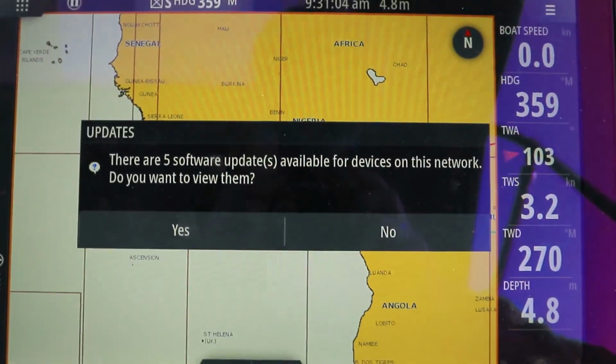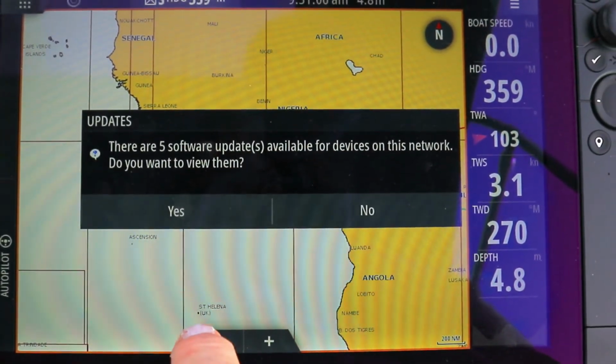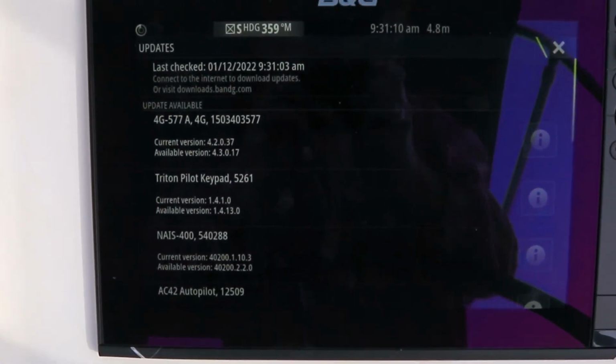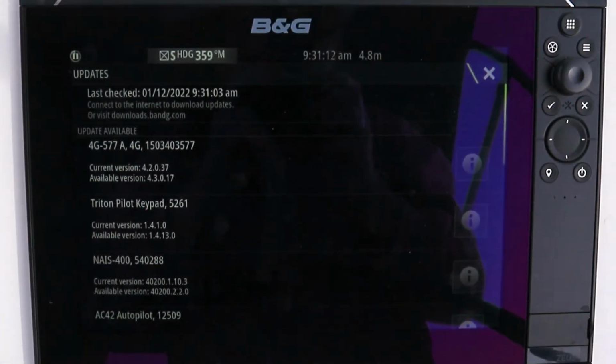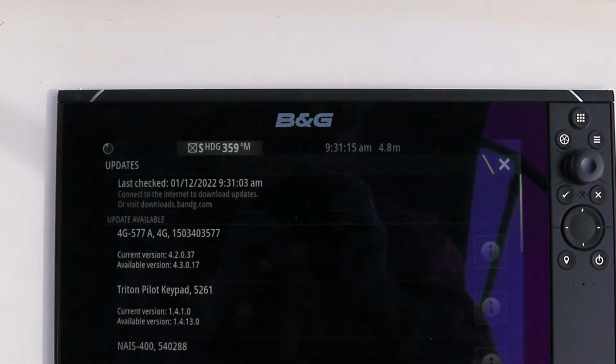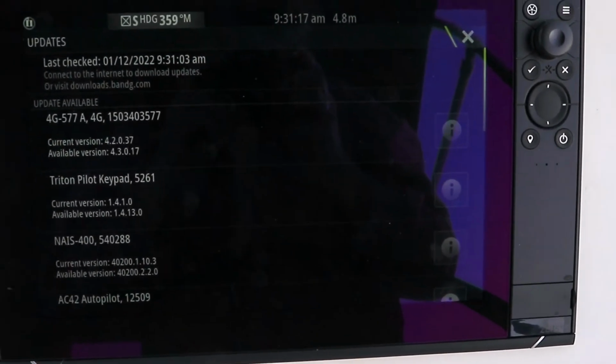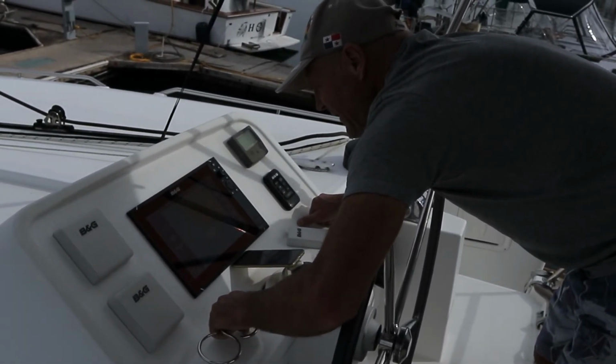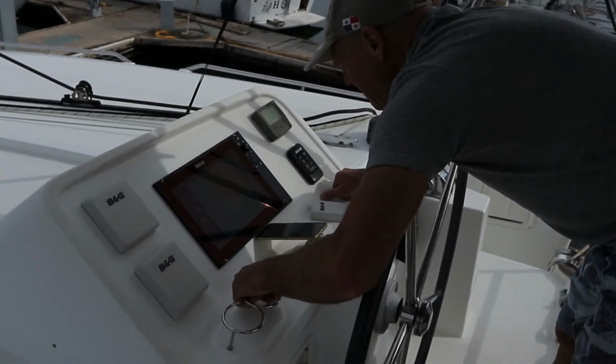Accept. Do you want to view them? Yes. Oh, some more updates. So now what? That was what, yesterday? Autopilot. Okay, now what? We call B&G to get help with our GPS, turning it on.